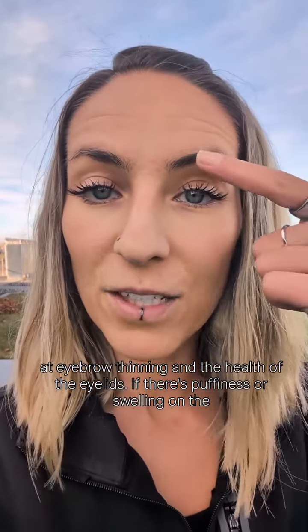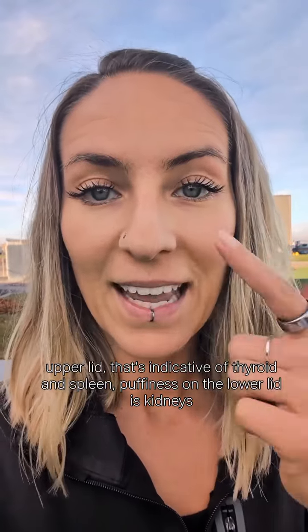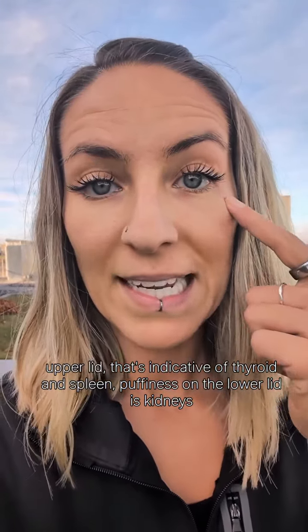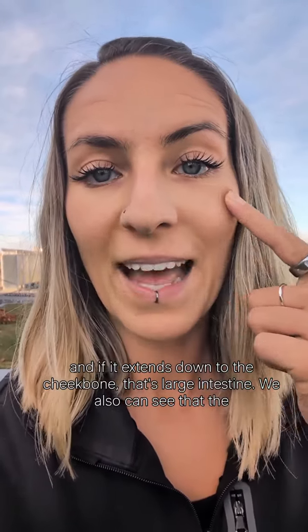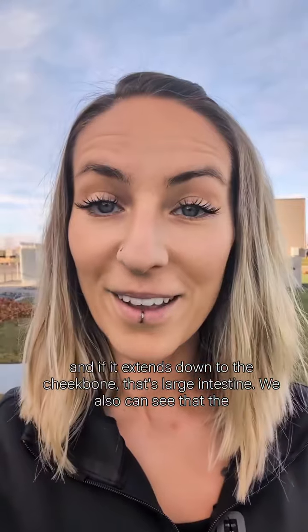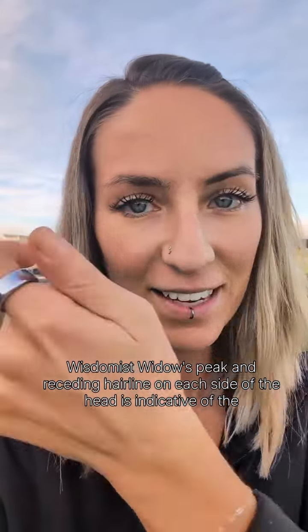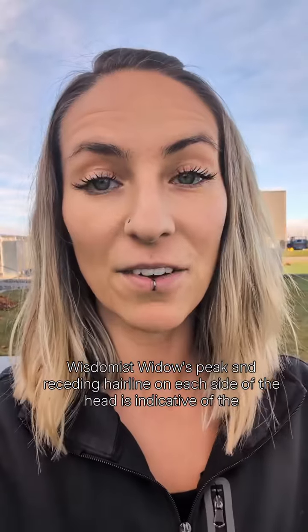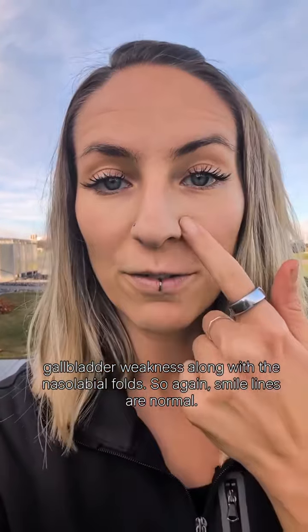If there's puffiness or swelling on the upper lid, that's indicative of thyroid and spleen. Puffiness on the lower lid is kidneys, and if it extends down to the cheekbone, that's large intestine. We also can see that the widow's peak and receding hairline on each side of the head is indicative of a gallbladder weakness, along with the nasolabial folds.